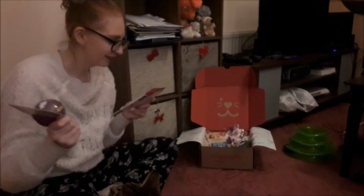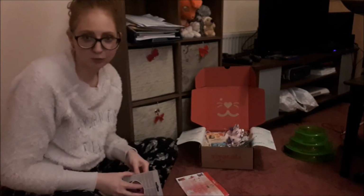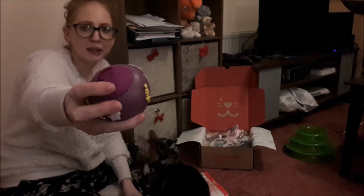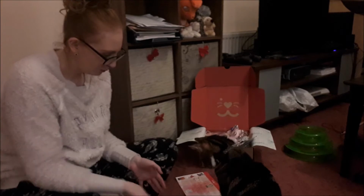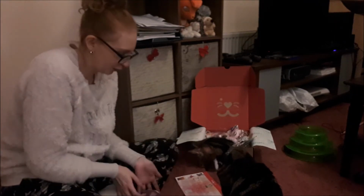You put some treats in it, the cat rolls it around, and he's had many of these. You fit it up here, and then you make the gap as big or as small as you want it to be. The cat taps it around. The more he taps it, the more treats fall out. He knows the process. He's a good boy.